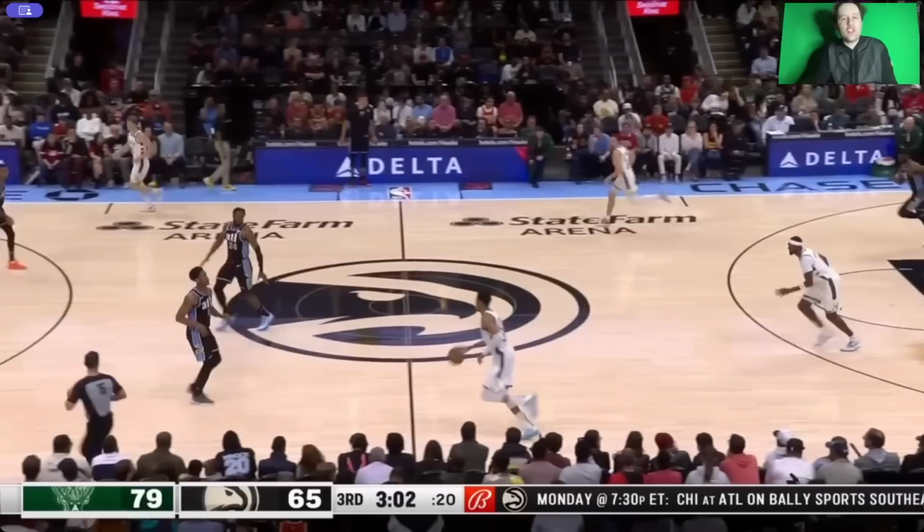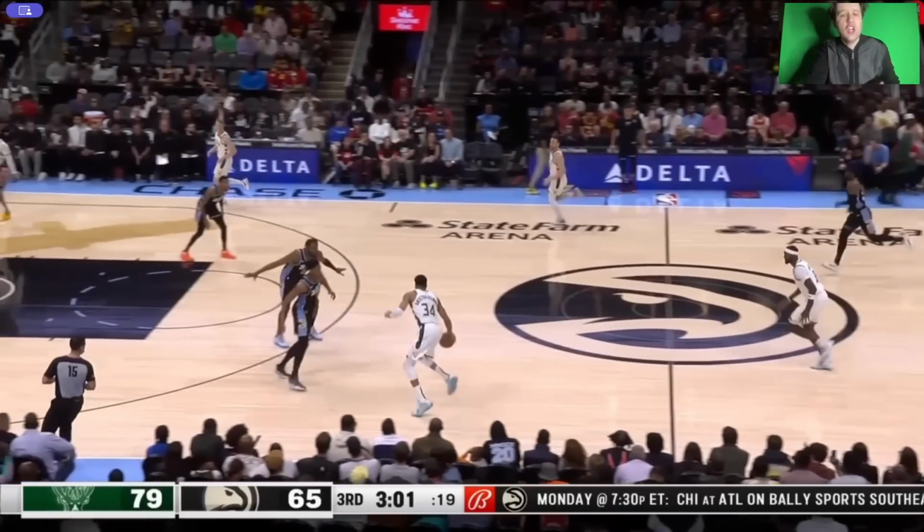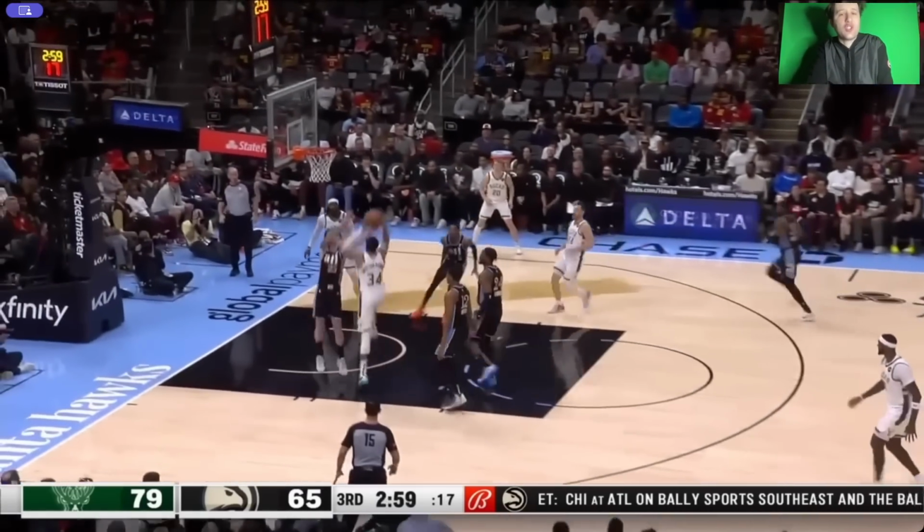Here we are again in transition. Great job of spacing. Pat Connaughton, way away. AJ Green, way away. Giannis is a freight train in transition. Nobody can stop him in transition. Look at how clear the floor is. He has the entire strong side of the floor to himself. With a full head of steam downhill and there's no help defense, how do you think that's going to end?